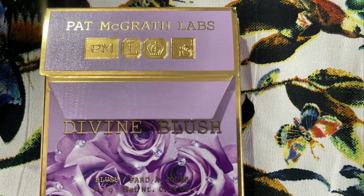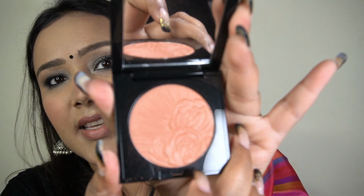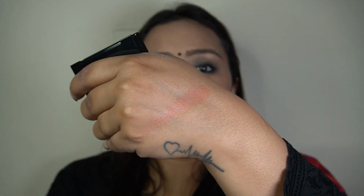Next up, I have my Pat McGrath's Divine Blush in the shade Desert Orchid. Now, Pat McGrath, just look at the packaging. It's a classic Pat McGrath packaging, black glossy packaging, and such a sturdy and heavy component. Comes with a full-size mirror to it, and just look at that pattern on the blush itself. This is what the shade Desert Orchid looks like. It's again a beautiful muted orangish kind of a shade.